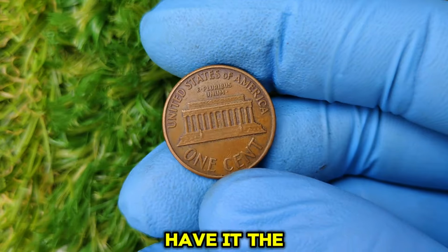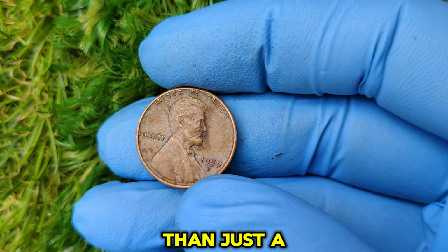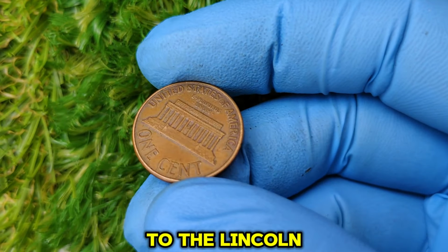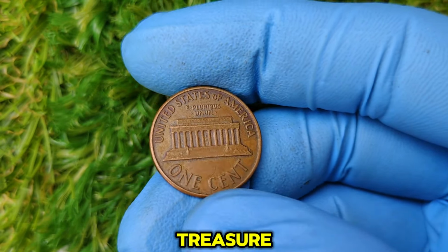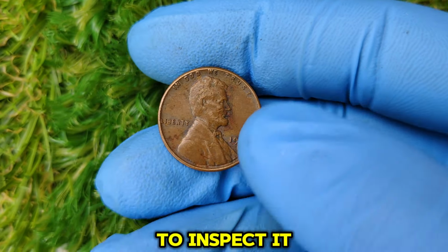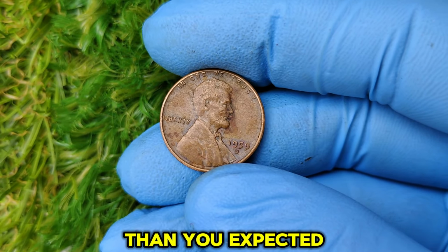So there you have it. The 1959D Lincoln penny is far more than just a historical piece of currency. From its role in transitioning to the Lincoln Memorial design, to its value on today's market, this penny is truly a collector's treasure. If you happen to find one in your pocket change, take a moment to inspect it. You might just be holding onto a coin worth far more than you expected.